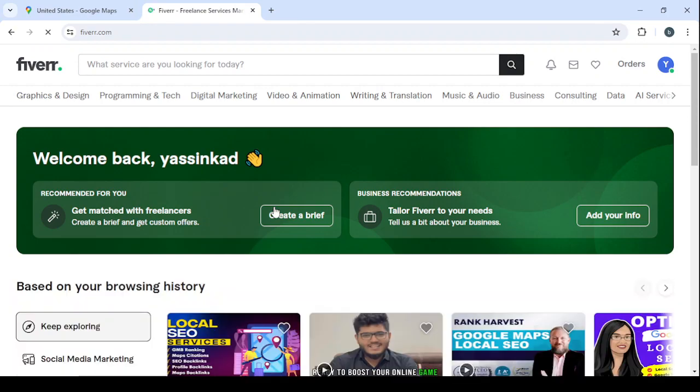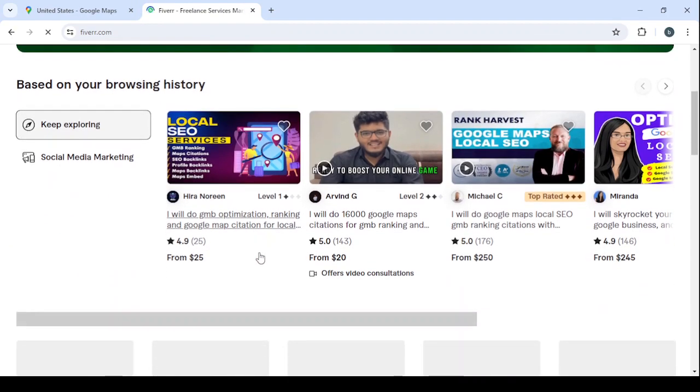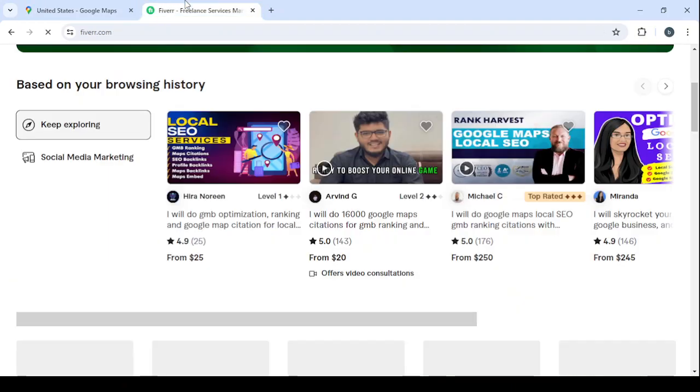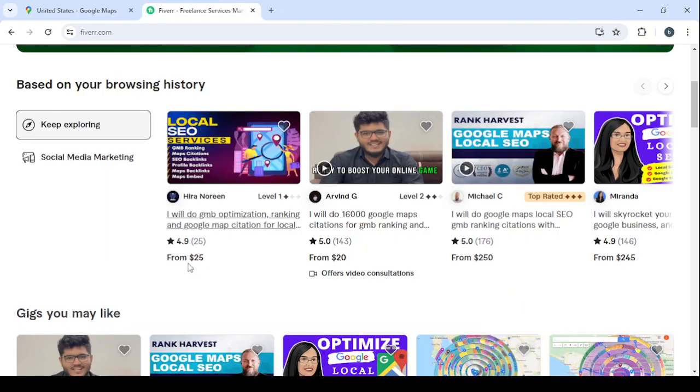So for example, if you want to make them rank in Google Maps citation for local SEO, you can hire this one. For example, if you get paid $100 minimum from a small business, you just go to Fiverr and pay the freelancer $25 to do the job instead of you doing it, and then you will be left with $75 without even learning any skill, or without even risking your money.